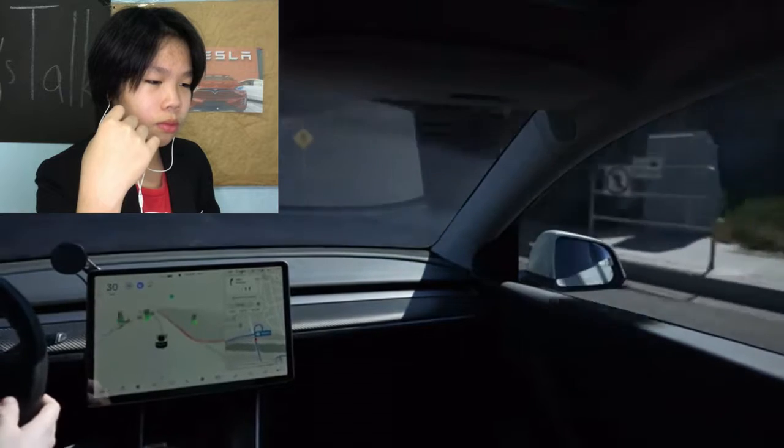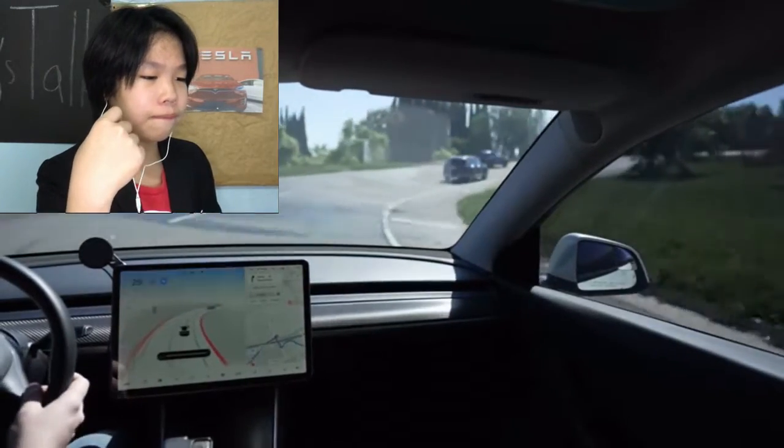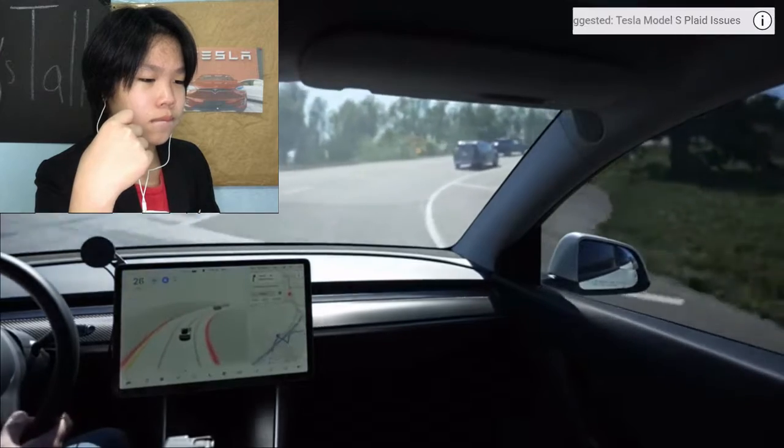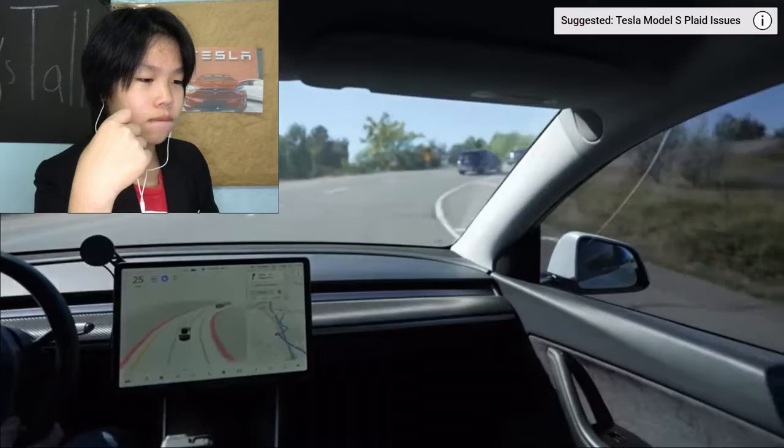Whoa! Oh my gosh, now it's in the middle, and it got over. I'm gonna have to take over if it keeps doing this, because it's very much bugging the car behind me. Okay, it figured it out.